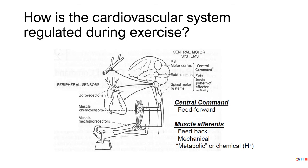So when it comes to how the cardiovascular system is regulated, there's a couple of different ways. We're going to focus on 2 of these. The first one is central command. And what that is, right here, is a feed forward or a positive feedback loop. And then we've got information coming from the afferent neurons in our muscles. They provide feedback that lets the cardiovascular systems in the brain know what needs to be done.